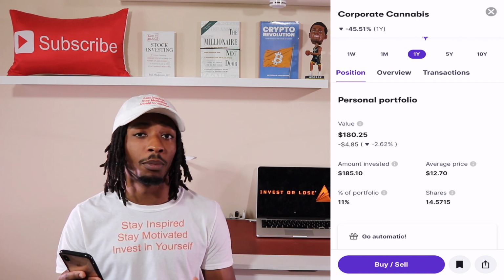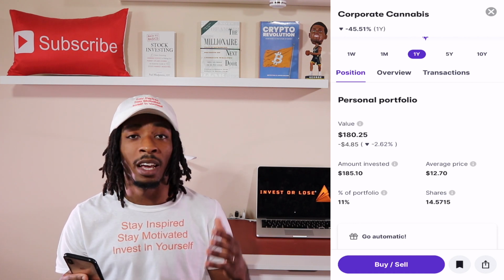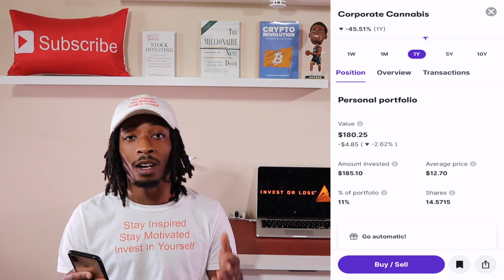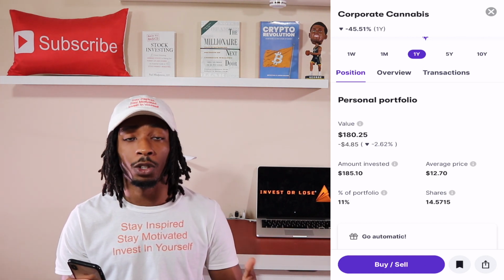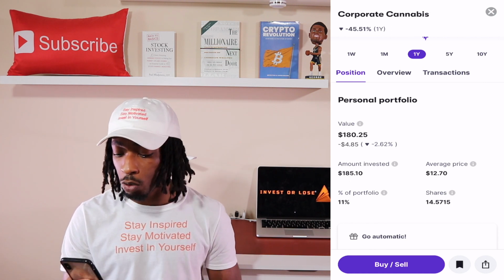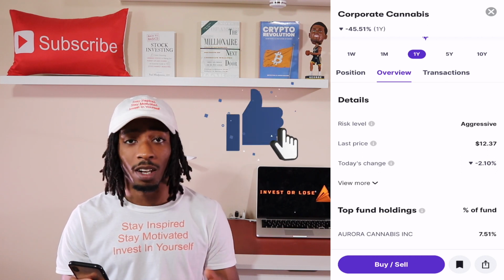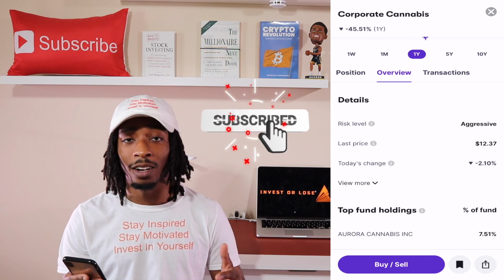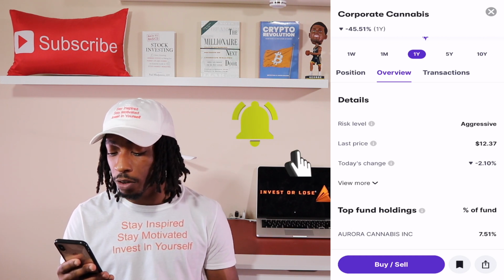So I believe the cannabis industry has a lot of potential growth. You just kind of got to sit on it and hold your position. But I think holding this particular ETF gives you a lot of growth potential while still paying you a decent dividend. So as we go to the overview, you can see this is an aggressive risk level ETF. They do have a higher expense ratio, and you can see their last price is $12.37.